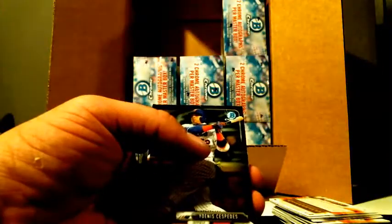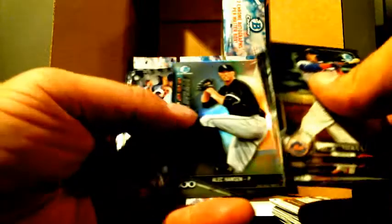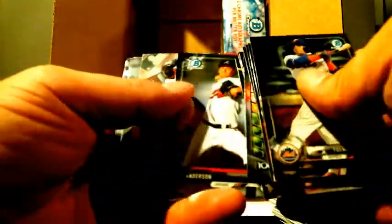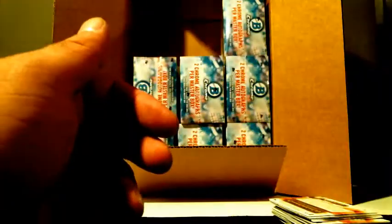Donaldson, Bregman, Yero Munoz, Derek Fisher, Sal Perez. That's the $4.99. That is $2.66 out of $4.99. Cespedes, Melanson, Telez, Nix, Alec Hansen, Anthony Rizzo, Matt Kemp, Terso Ornelas, Ian Anderson, Gleyber Torres, Clayton Kershaw, and Adam Duvall. Top two, nothing.